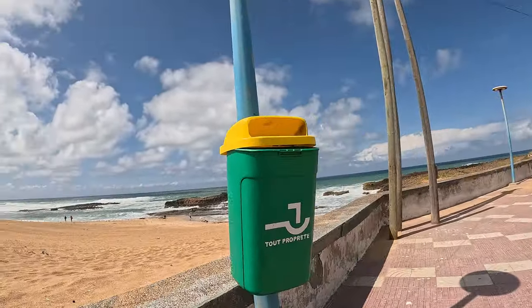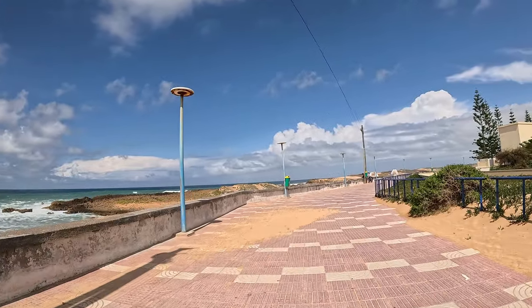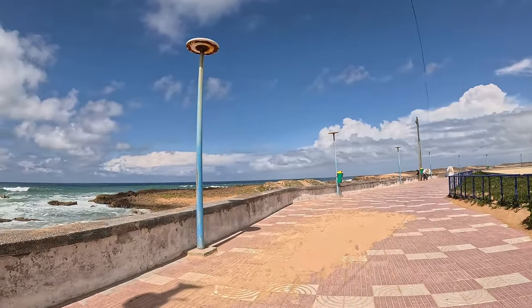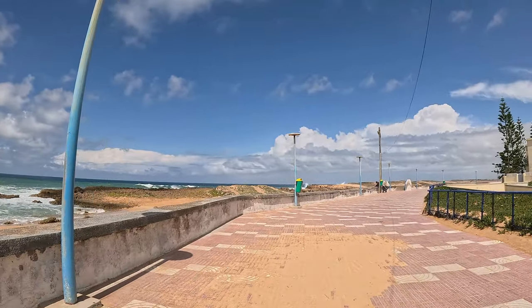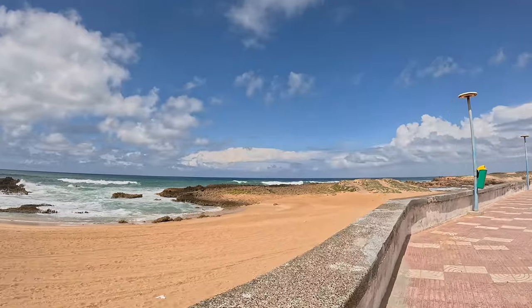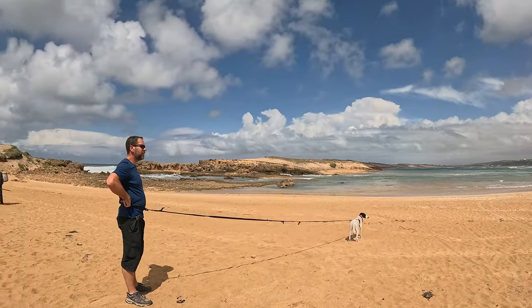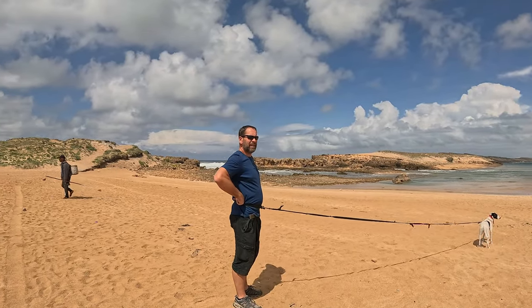Oh, a bloody bin! Yeah. Loads of bins! Seaside town, it's beautiful, isn't it? Yeah, it's gorgeous here. We've been to loads of seaside towns, none of them have had bins. Nice.